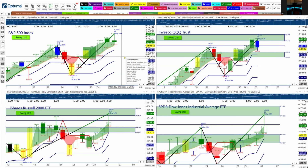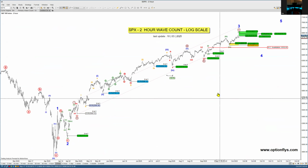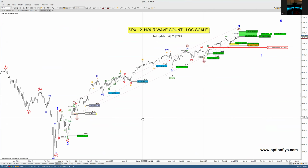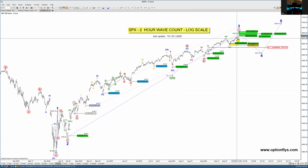So, we can look at a wave count that we've been tracking for a long time. April low, third wave, never ending wave, you can call it. It's been pretty, and the wave count that we've been tracking for a long time is working out really well.